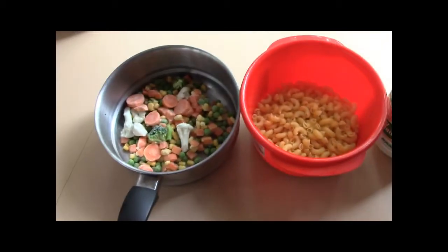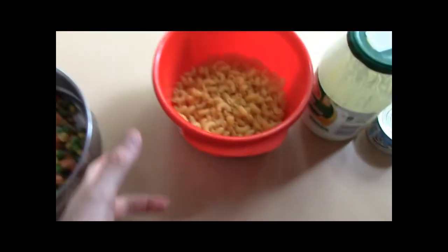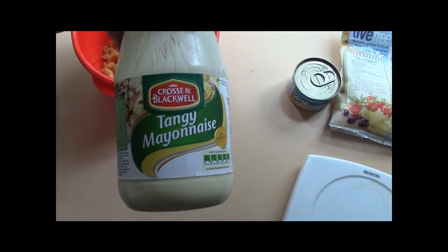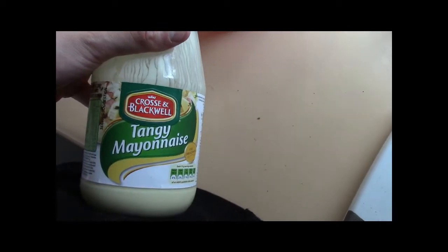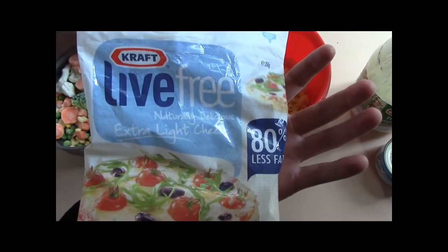Okay, so here I've got all the ingredients already measured out. So I've got my 200 grams of frozen vegetables here, 140 grams of pasta. I've actually run out of pasta sauce, so what I'm going to do instead is just use a mayonnaise. So it's going to be a higher fat meal, but this is just going to give it a bit of creaminess. Otherwise it's a little bit bland. So I've got my 1 tin of tuna, and this is Kraft live-free 80% reduced fat cheese.